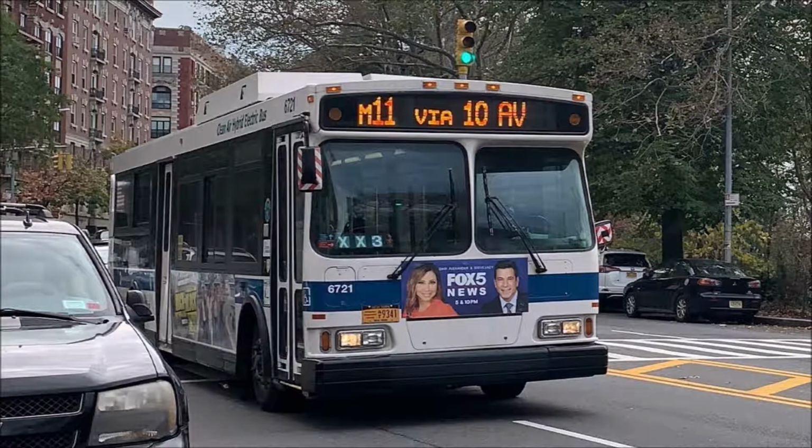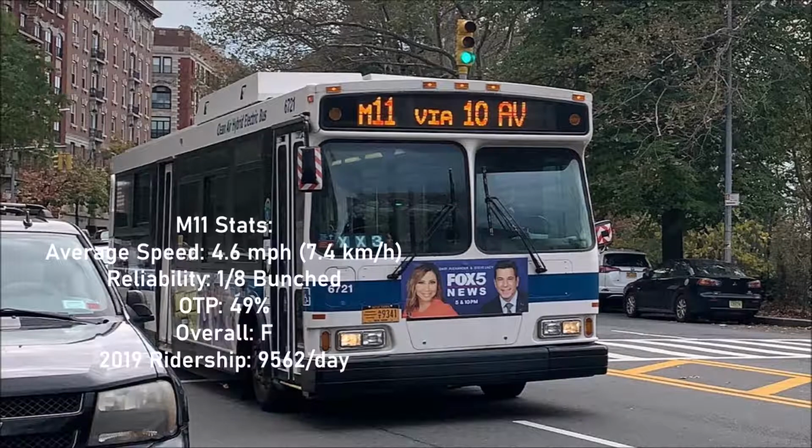Number 5, the M11. The M11 is a route that runs between Riverbank Park and the West Village via 9th and 10th Avenues. The average speed is 4.6 miles an hour, with 1 out of every 8 buses bunched and an on-time performance of 49%, giving this route an F rating. This route in 2019 saw 9,562 riders a day.